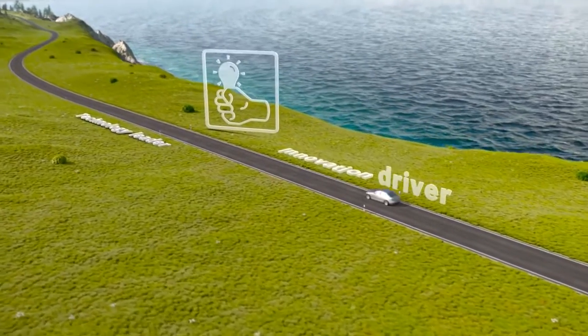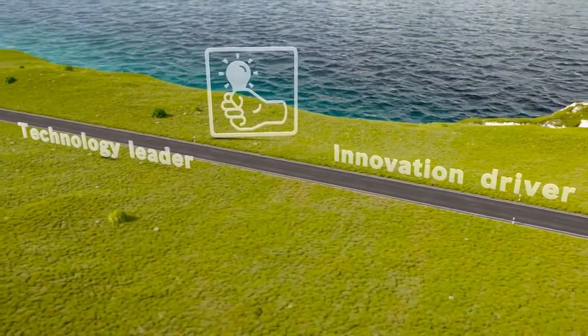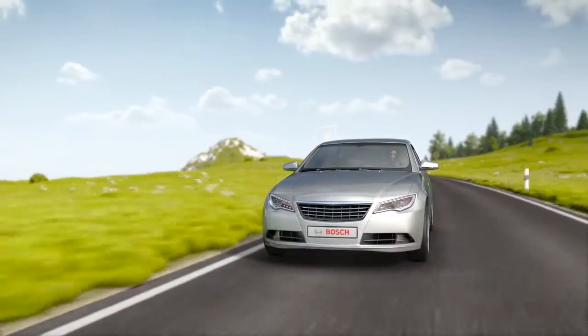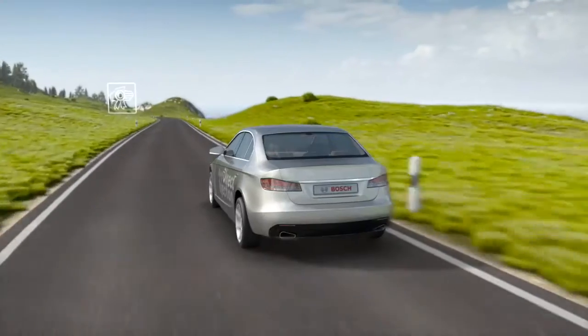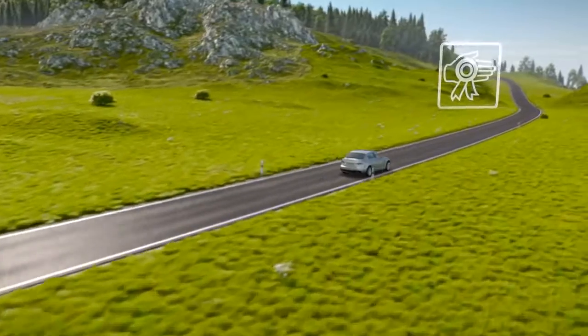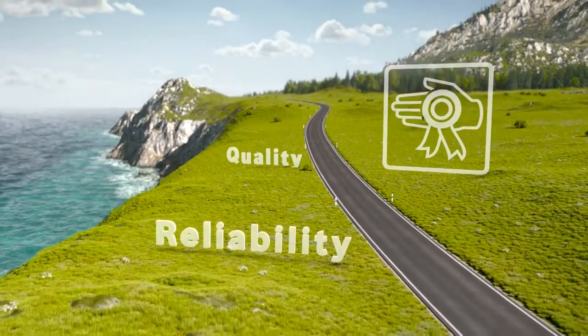As an innovation driver and technology leader, we continuously further develop gasoline direct injection. Our technological advancements, such as the System Innovation Controlled Valve Operation and laser-drilled spray holes, penetrate the market with mass production-ready products. Our components and systems for gasoline direct injection are designed for a high performance of up to 240,000 kilometers, a guarantee for quality and reliability.